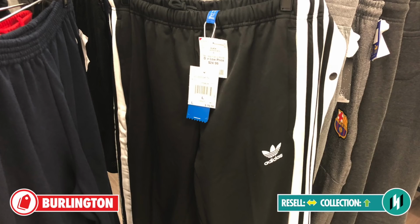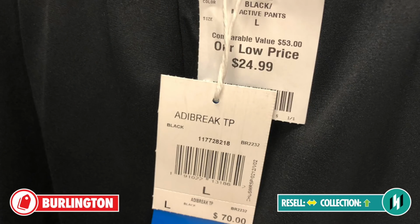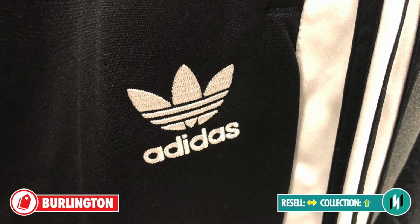Last Burlington find, Adidas Originals Adidas Breakaway track pants. Now, not one of the coolest or sexiest finds, but $24.99 and they retail for $70. Now on eBay, 13 results and they're all mixed. Some sold for $50, some as high as $60, some even at the $70 price point.